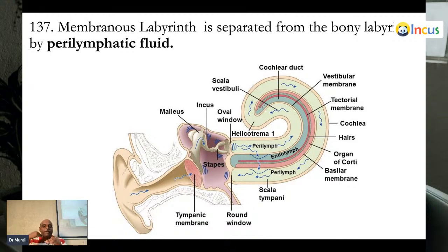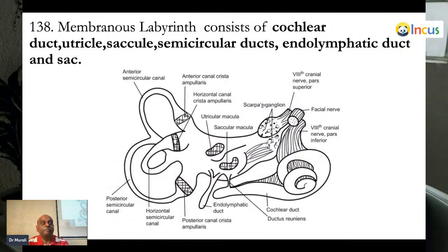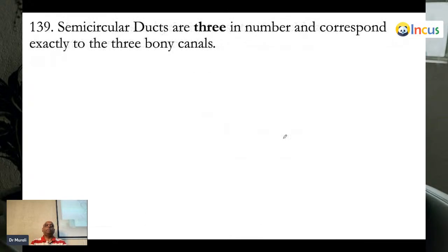So the membranous labyrinth is separated from the bony labyrinth by this perilymphatic fluid, is what you have to appreciate. So what does the membranous labyrinth contain? It has a cochlear duct, utricle, saccule, semicircular ducts, endolymphatic duct, endolymphatic sac. These are all the components of that membranous labyrinth, right? So this is how you should appreciate that utricle, saccule, cochlear duct, endolymphatic duct, semicircular ducts, they're all opening into the membranous labyrinth, is what you need to remember.